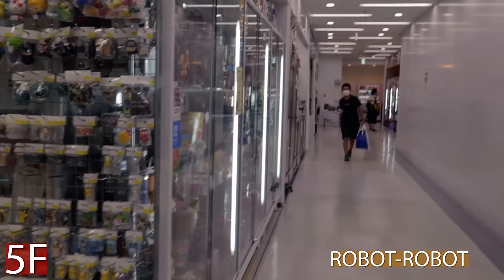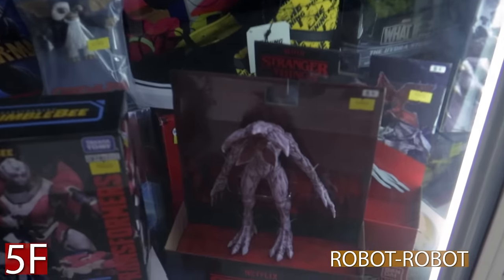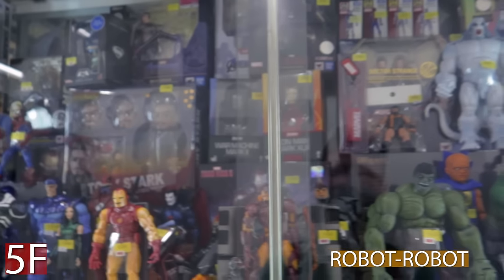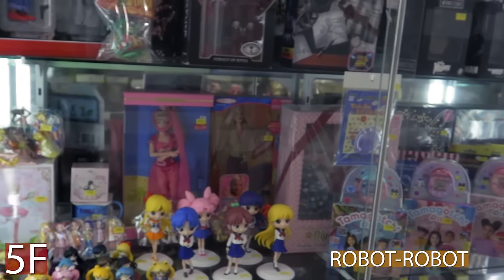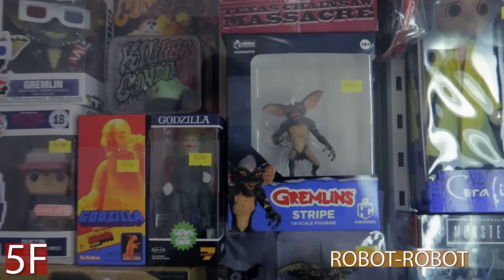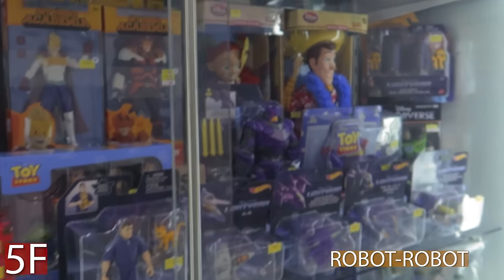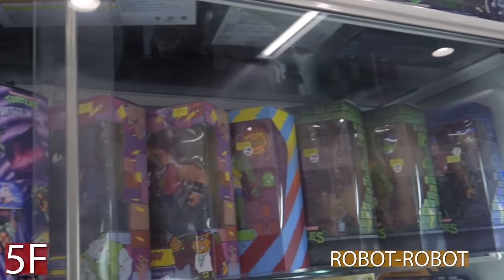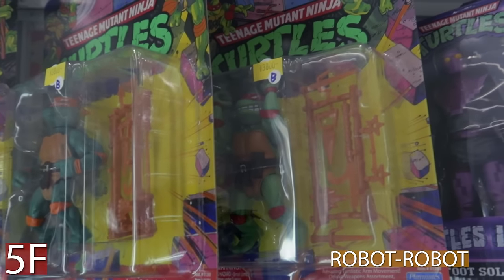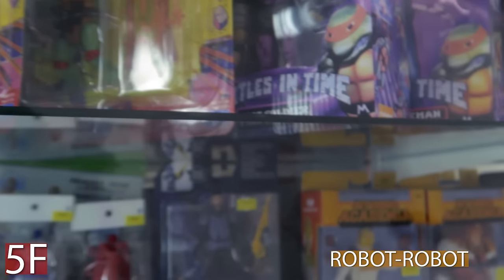Yes, and then I can show you quickly the windows you have. For example, you have some Stranger Things right here, Hulk, Marvel, DC, Doctor Strange, and also you have some older ones, for example, like the Gremlins, $40. More Stranger Things, and you have the Teenage Mutant Ninja Turtles. These are about $30. I cannot see the date because the date is usually on the back.